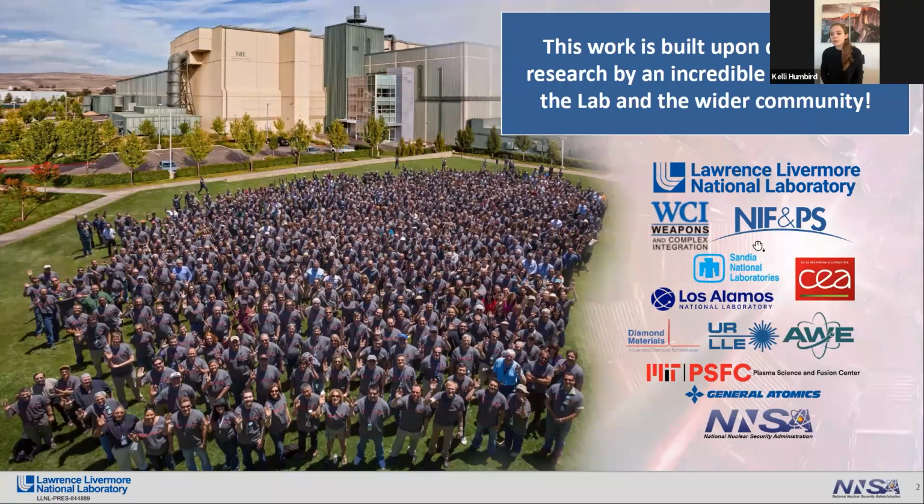Yeah, so this work is built on really decades of research by a huge team of people, both within Lawrence Livermore National Lab and the broader community, national partners and international partners. So it's a huge team of work that I'm speaking about today. By no means my work, huge collaboration.